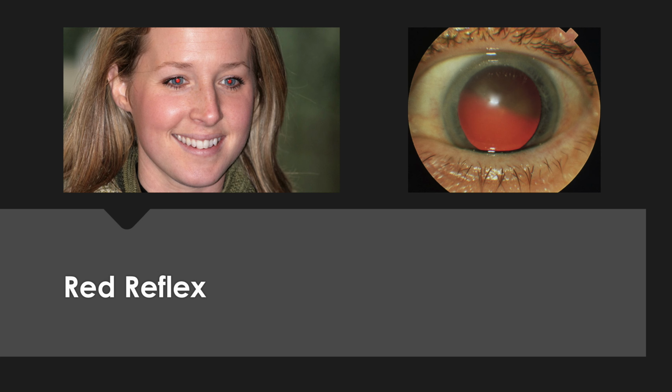But you can shine a light into the eyeball, and here we can very clearly visualize retinal detachment because the red reflex is only there for half of that pupil. So we see that the retina is at least partially detached there. So we can use that red reflex to help in our assessment.